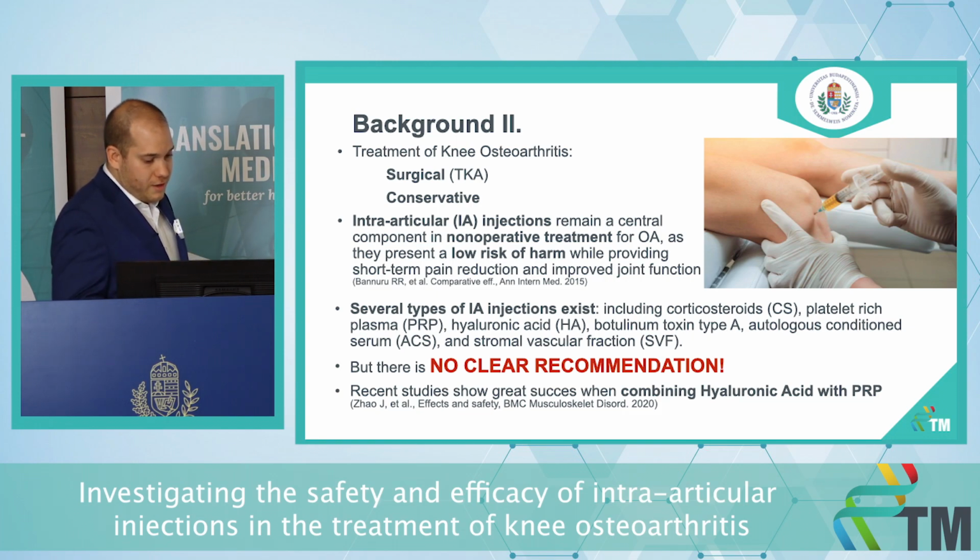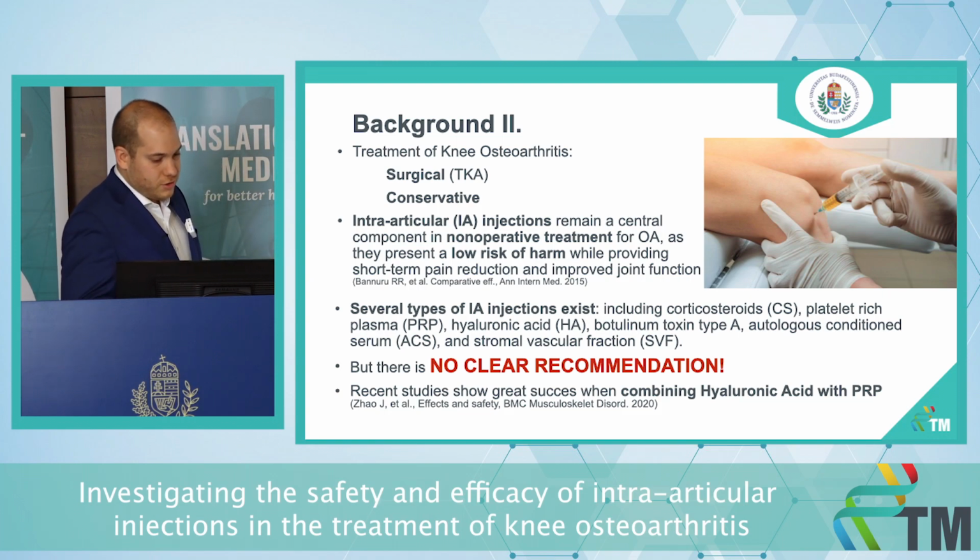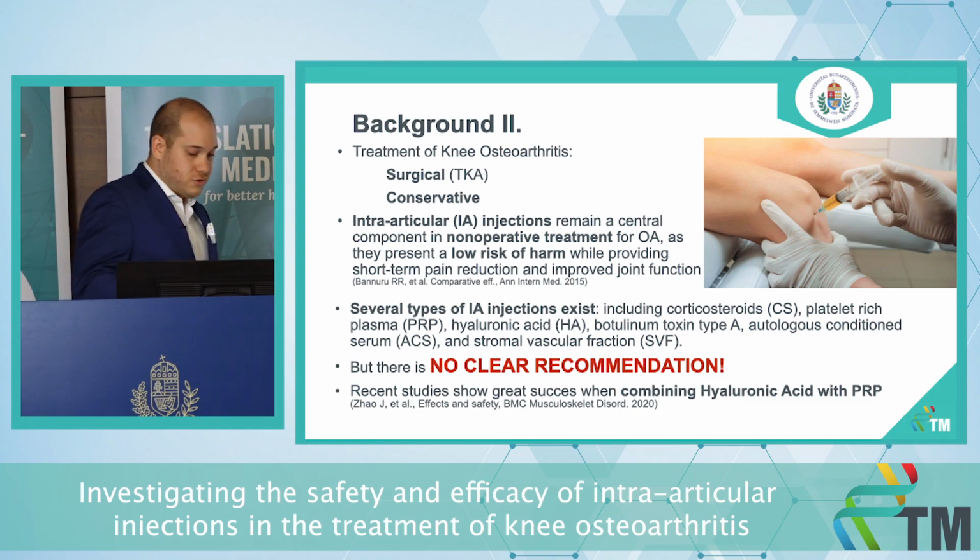There are a lot of types of intra-articular injections that we use: corticosteroid, platelet-rich plasma, hyaluronic acid, botulinum toxin, and many more. There are also many subgroups of these injections. But despite having so many options, there is no clear recommendation in the literature today on which one to use. Recent studies showed great success using a combination of hyaluronic acid and PRP.